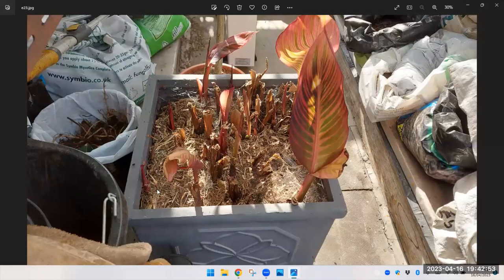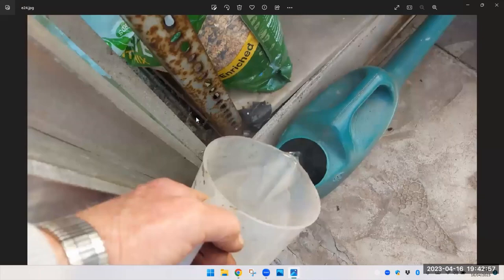This is going to be a pain to get out, so I'm leaving that to last. I never water with cold water. Obviously, it's alright in the summer. And luckily, I've got electric, so I've got a kettle. Boil me water.